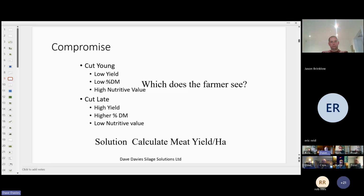Actually, it's not, and higher nutritive value. Now, often farmers look over the gate and see the yield in the field and think that's not enough. Cut late, higher yield. Debatable about the dry matter, like I said, lower nutritive value. And actually, to convince yourself, you need to look at calculating your milk yield per hectare. If you do that, you'll always be cutting young. You'll never be cutting late, unless it's.